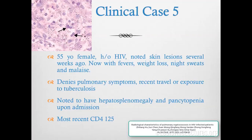Clinical case 5. So now I have a 55-year-old female. She had skin lesions several weeks ago, but now she's having fevers, weight loss, night sweats, and malaise.